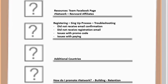We didn't create those for ourselves. We created that for our team. I already know how to do all this stuff. I don't need to recreate it for myself. I want to recreate it for you guys. So it's duplicatable. We've created a duplicatable system for you guys to use.